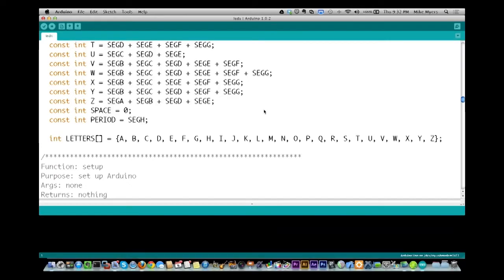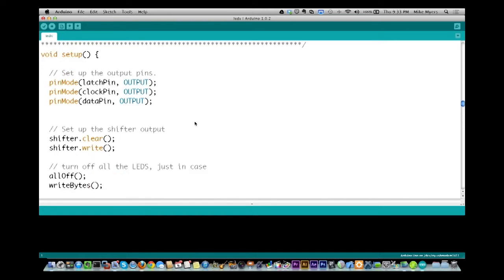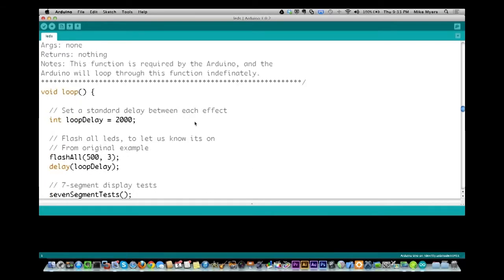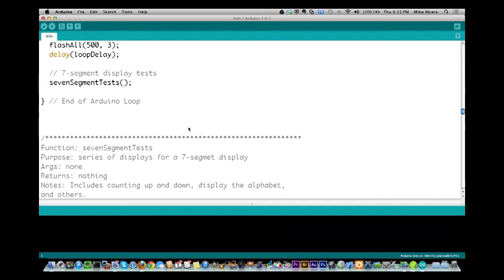Right. All right. So we're going through the setup. This is the same as the previous one, correct? Exactly the same. Setup is exactly the same. The loop is, all of the other functions that we don't use were taken out, and then I just have that one that I've added. The 7-segment tests right here? That's right. That's it. And all the rest of the code is just like what we've used before.